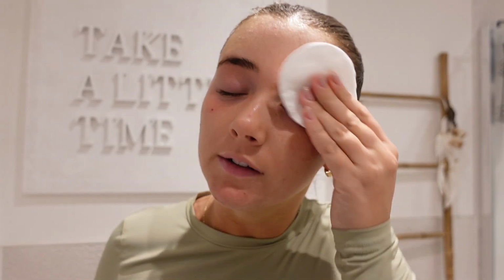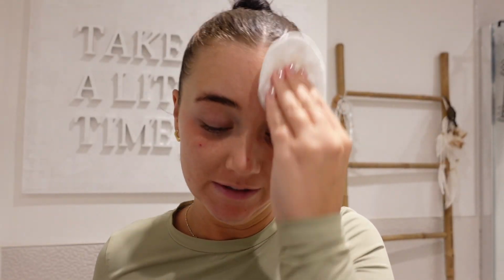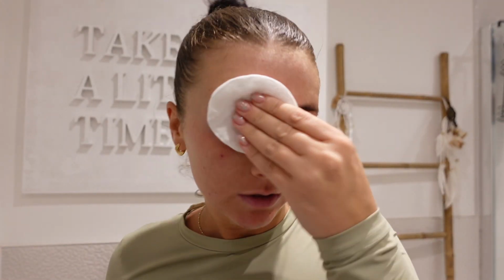To be fair, that cleansing balm is so good that most of it comes straight off anyway, but you can never be too certain that your skin is clean. See? That cleansing balm is insane, but there is still stuff on my skin, so it's so important to make sure your skin is super clean. Your skin does actually gather up a lot of dirt, and even on the days when I'm not wearing makeup and I come home and use the toner, there's a lot going on.